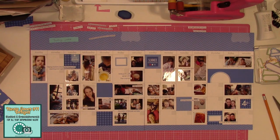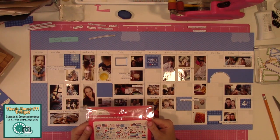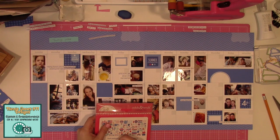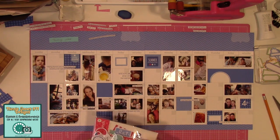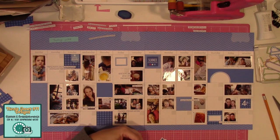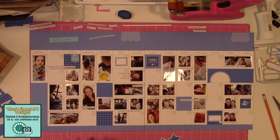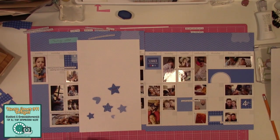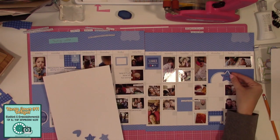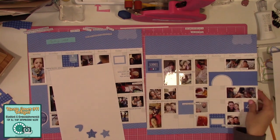So I went back to that 4th of July line where I stole the paper from, and looked at the die cut pack, and I figured, well, I can probably just pull out some of the more basic things, like stars and hearts. Even though, yes, this is July, yes, there are some 4th of July photos in there, I definitely could have used some of the firework die cuts and stuff. I just didn't think about it until now.